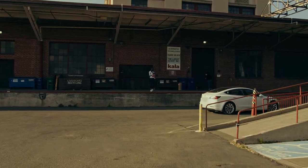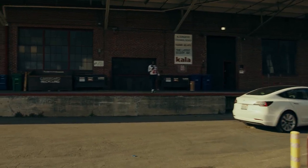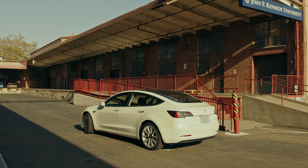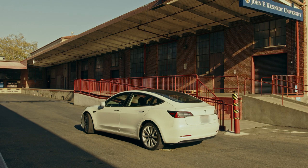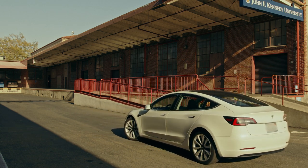Nope. Nobody's in the car. That was all with the phone. Yeah, it could back up. So I could drop a pin here and it should just go. I just say go to target and now it's just gonna go backwards.